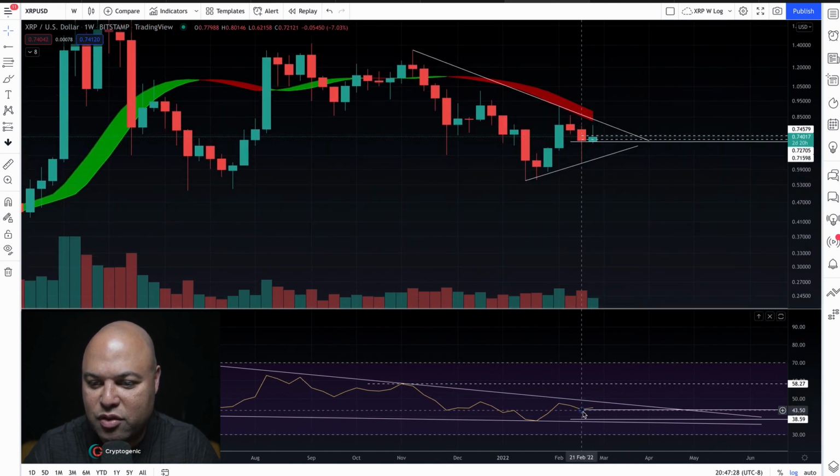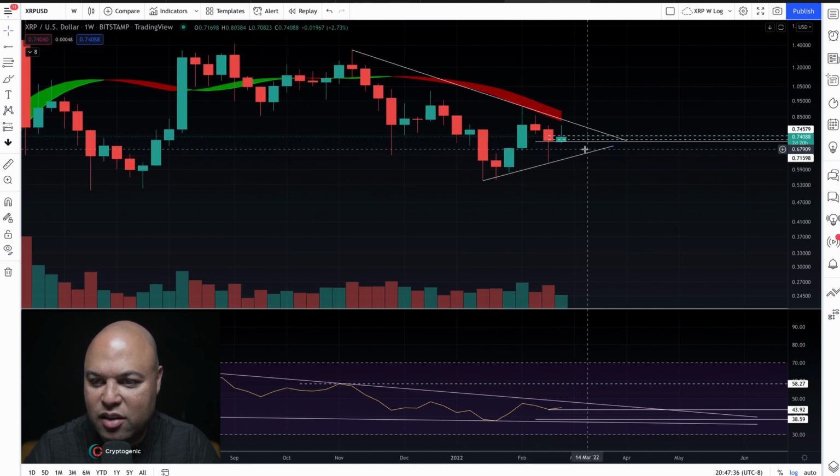Look at that nice bounce in the RSI there, which was a higher low. We also made a higher high. This could be the beginning of a new pattern. Nice higher lows in the price, but lower highs. So we're looking for a breakout.